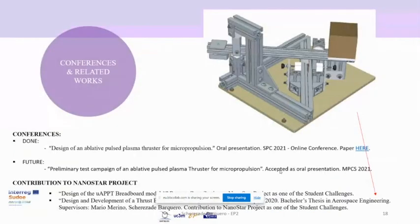So to conclude with the dissemination works, apart from the reports and presentations concerning the internal meetings for the Martin Lara project, I participated in one conference with an oral presentation and the corresponding paper that you can find here, about the design itself of the breadboard model.